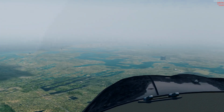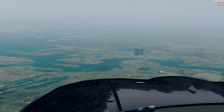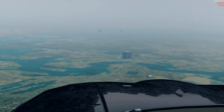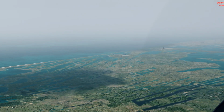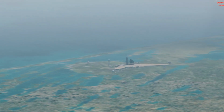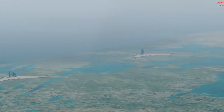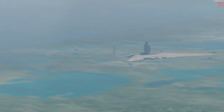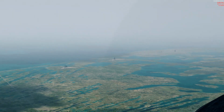But yeah, so here's the main massive hangar where they put things together. And I guess these are the launch ramps out here, aren't they? Yes, they are. There's 2 of them. This one actually has a shuttle on it with the crawler.